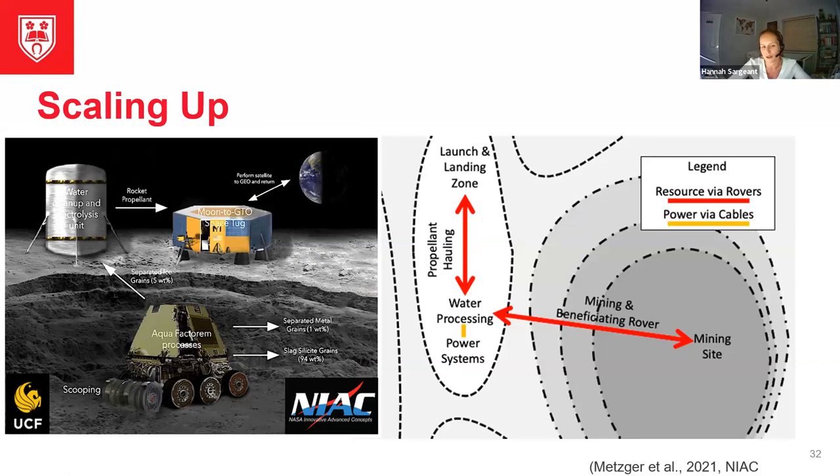And being able to move across these different types of terrains and environments. But it's all good fun and totally worth it, right? That's why we're here.